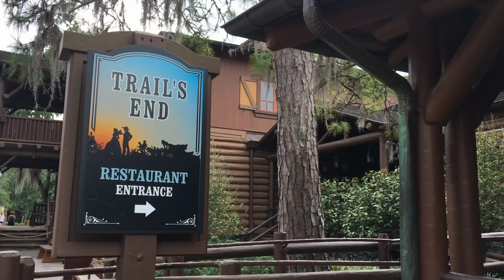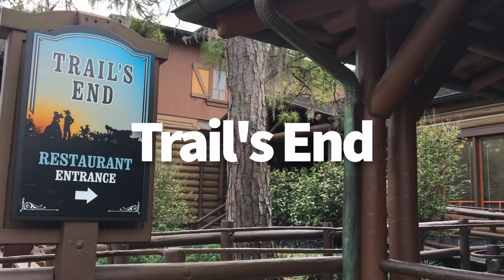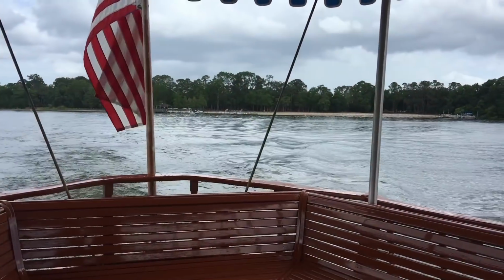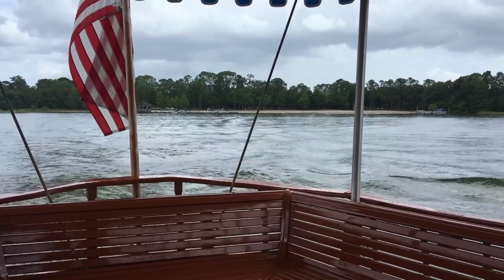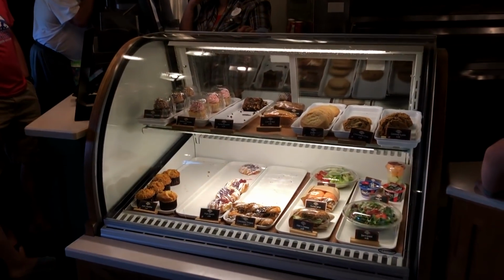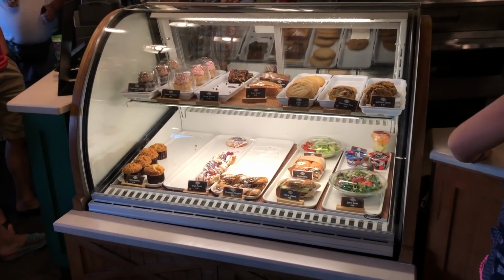Speaking of great buffets at decent prices, Trails End is also near the Magic Kingdom. That one is going to be a boat ride over to Fort Wilderness, and they have some really good buffet options for breakfast, lunch, and dinner over there at Trails End. We always recommend it as a really great budget table service restaurant.